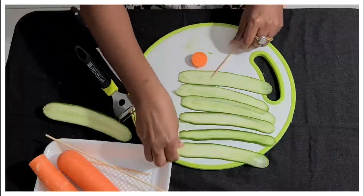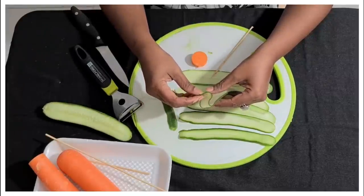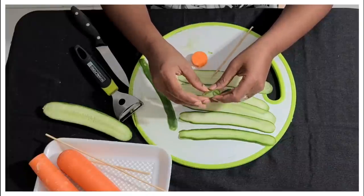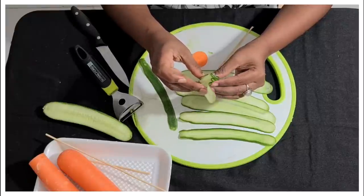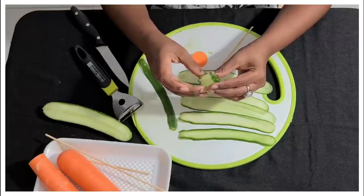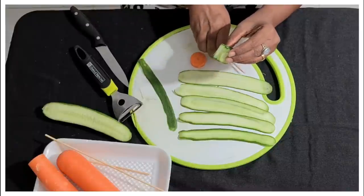Now what we will do, we will take the cucumber piece and we will fold like this, see? Again we will fold like this, again we will fold. Fold like this. That part you can do and help to your mama.